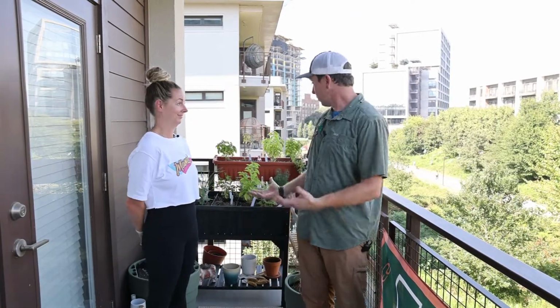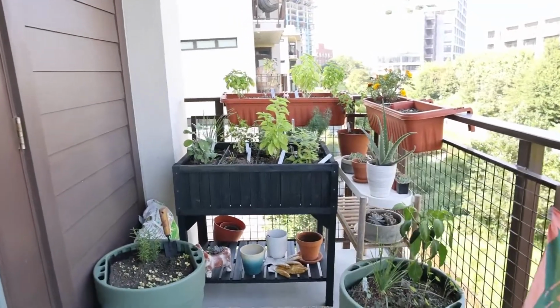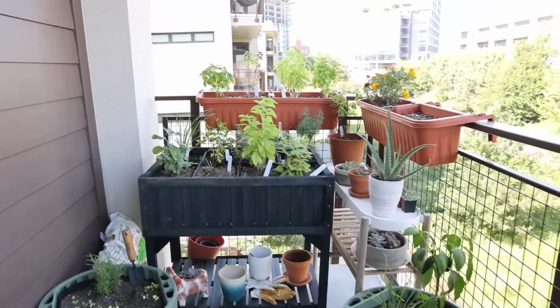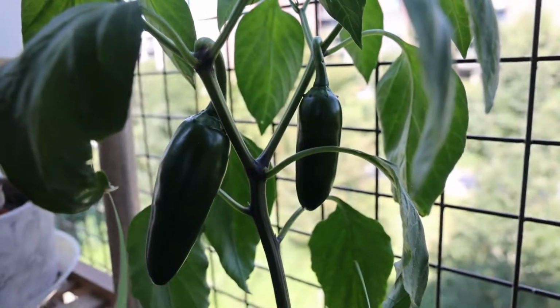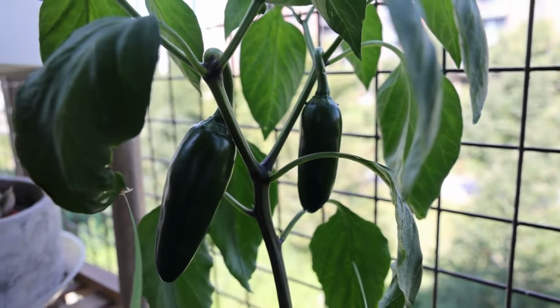We're back here at Amy's apartment. It's been about 6 weeks. Amy, what do you think so far? The garden's growing, isn't it? I think it's been amazing. It's been so easy to take care of, especially with these self-watering containers. And I even have 2 little jalapenos down there. Look at that. And I can't wait to pick them.